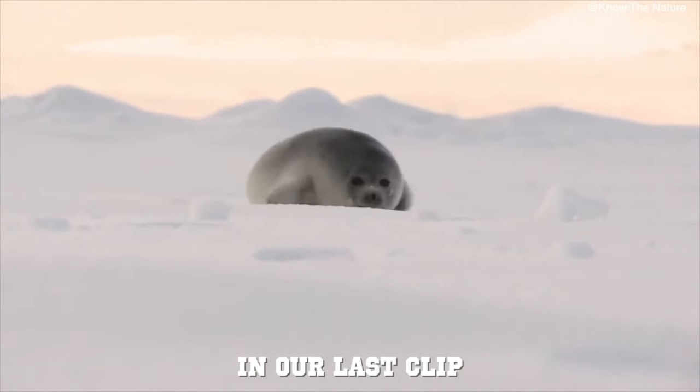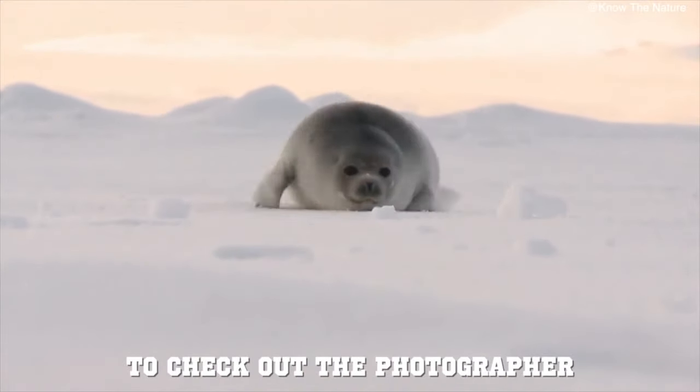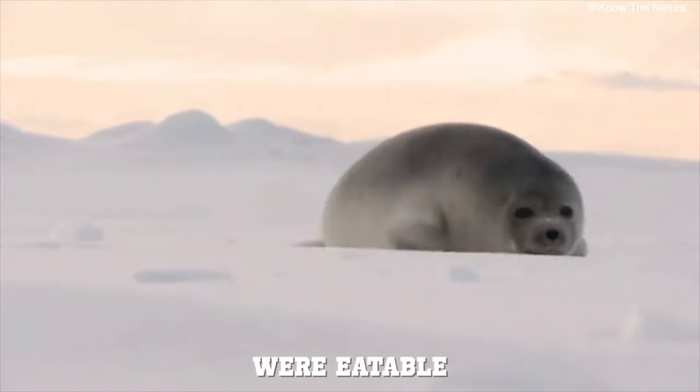In our last clip, we have a baby seal that scooches his way over from a far distance to check out the photographer. The seal even decided to check if the photographer's boots were edible.